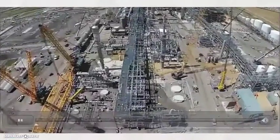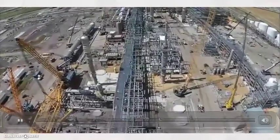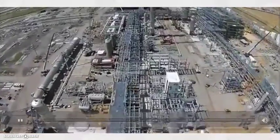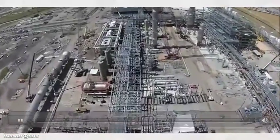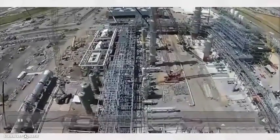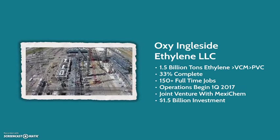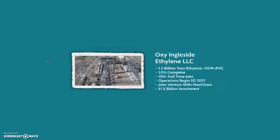First in our big project update is Oxy Ingleside's ethylene facility. You're looking at a $1.5 billion investment by Oxy and their partner, Mexichem, to produce 1.5 billion tons of ethylene a year. This project should come online by first quarter 2017.